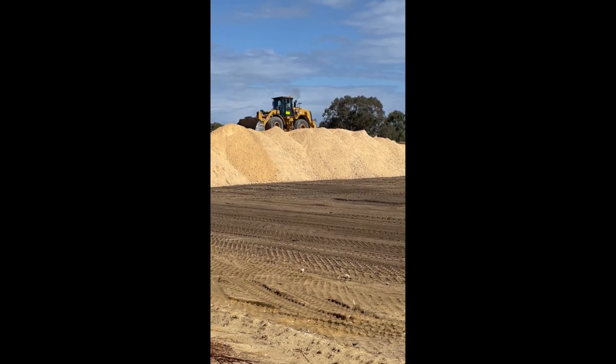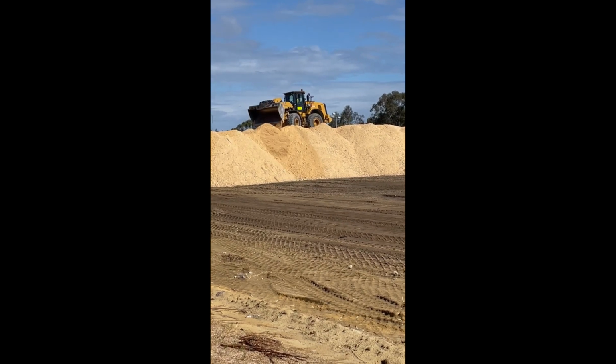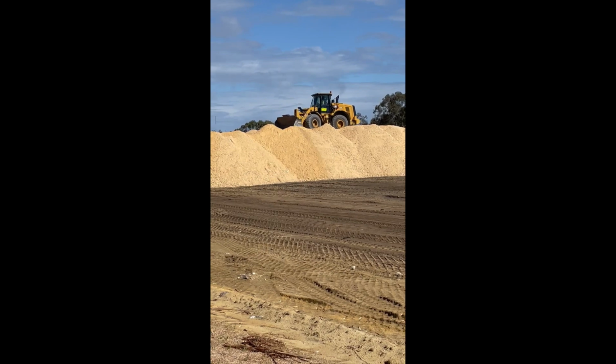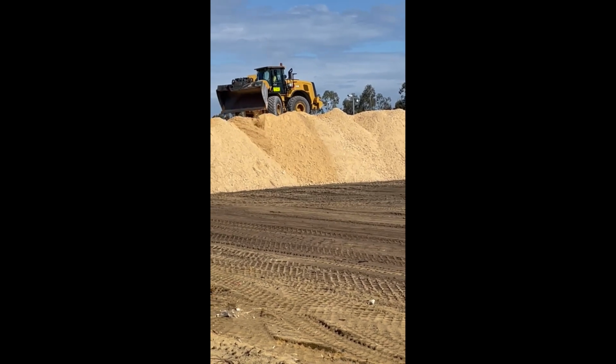It's one of the loaders working on the earthworks today, Mr. Barry. This is the excess we are trying to get away from. We're taking it out for the ramp that we are going to build for this road.